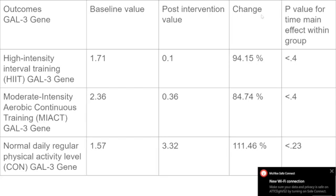The high-intensity interval training, the HIIT group, could be recommended to help decrease the risk of chronic heart failure, although this intervention should be performed at a duration longer than 8 weeks to have a long-lasting effect.